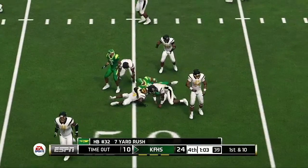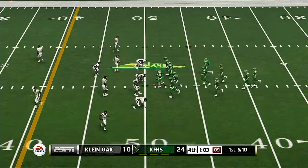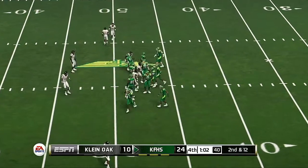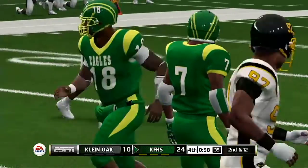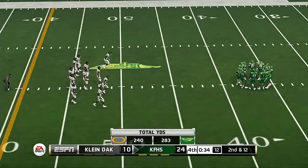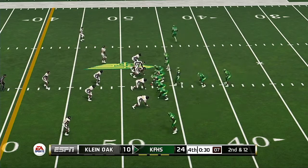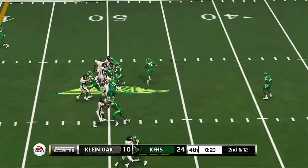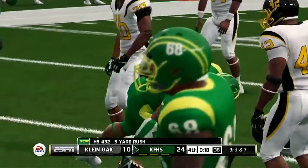Runs it left for a decent gain. But that's a great job by this offense. The defense knew that the run was coming, and they still could not slow them down. Pick up a first down and allows them to continue to work this clock. Nothing more demoralizing for a defense than seeing the opposing quarterback take a knee. Second down, about 12 yards to go. Ball on their own 47. Nice gain as he works the right side.